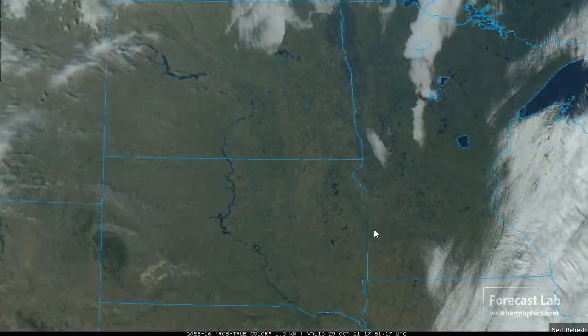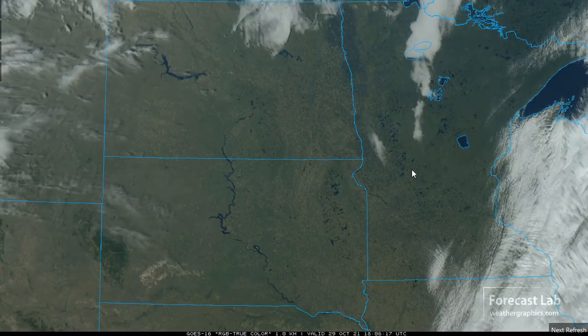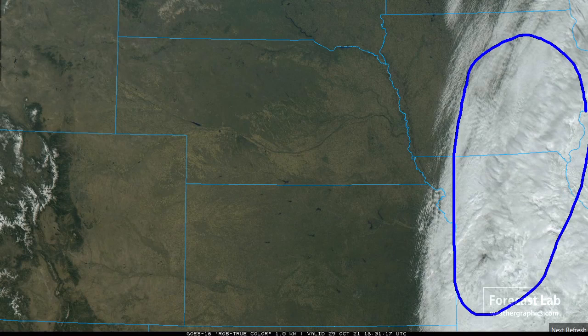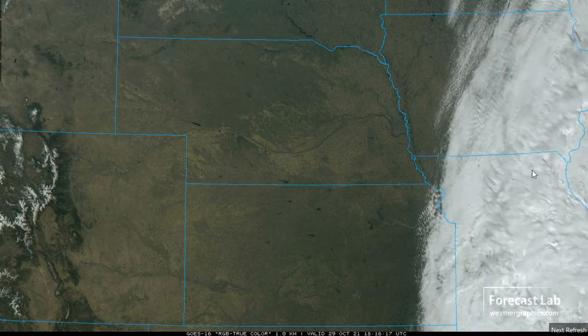A picture-perfect day across the northern plains. Looks like some residual fog and stratus in Minnesota. Same thing in Nebraska. We catch the backside of that system there in the eastern U.S. You can see some herringbone patterns in that cloud field. That's indicative of fast flow and probably some shear in the lower levels.